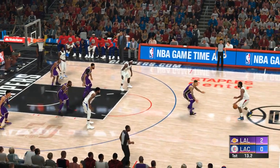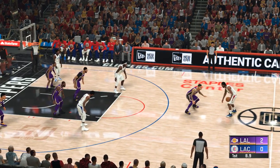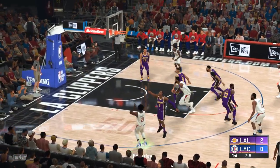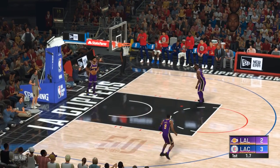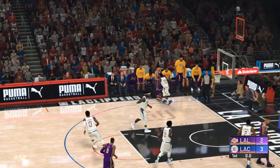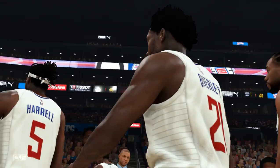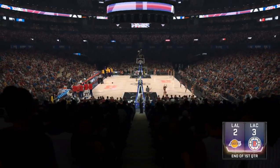Leonard looking around. Over to the left wing. Beverly for 3. Knocks down the 3 ball. And what confidence from Beverly, squaring himself up as the pass was coming his way. So he was ready to fire. So at the end of 1 quarter of play, still a close game. Clippers lead by 1. And back in a moment as we'll get underway with quarter number 2.